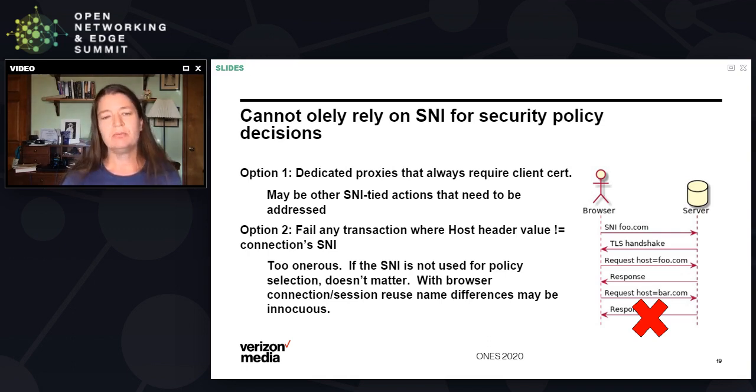But option two, we could always check that the SNI and the hostname in the request match. But that's probably a bit overkill on the other side. If the SNI name isn't used for a policy, it doesn't really matter. And with connection reuse in browsers, it's pretty frequent that you're going to have a mixture of requests on a connection that will have different host names. And so those would fail.